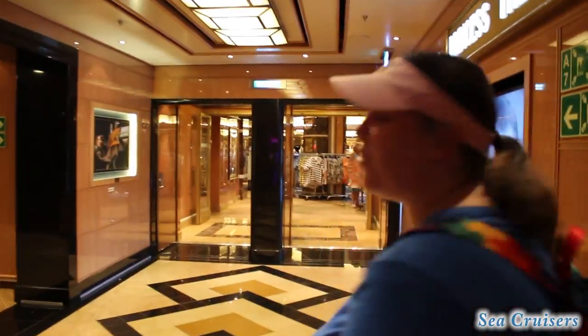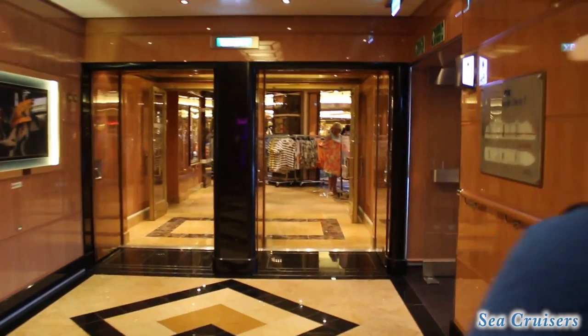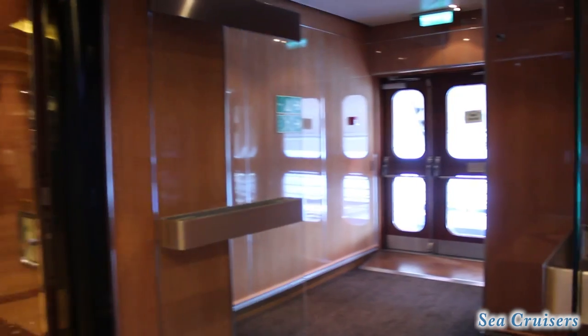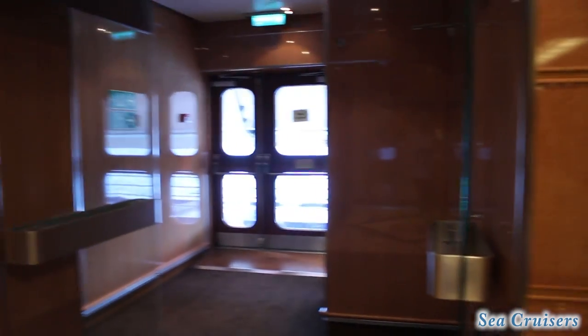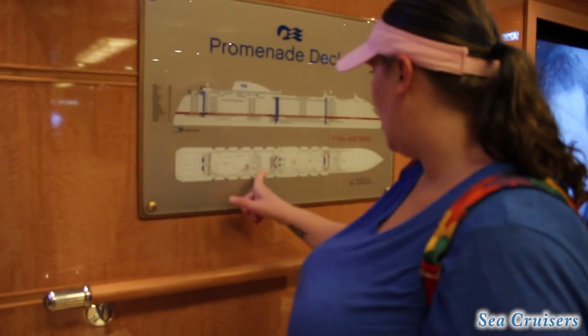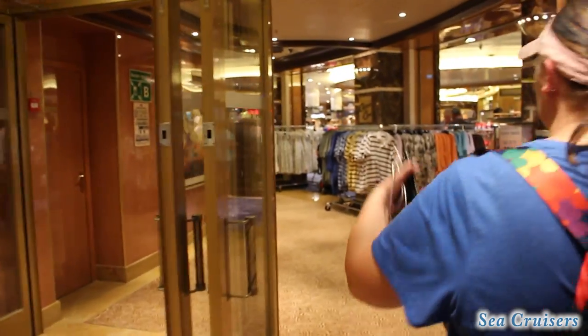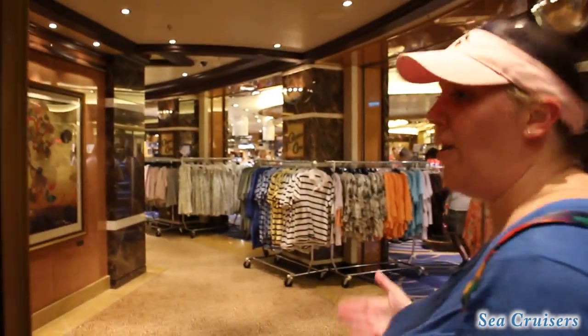This is the shopping area. Go forward, because we're all the way at the front right now. Look outside. Can't go out that way? We're at the front, so we're going all the way to the back. Let's take a scenic walk. Now, this is neat. It just opens up into a store. I'm used to a hallway or something.